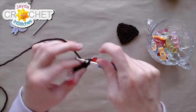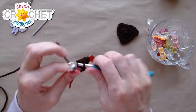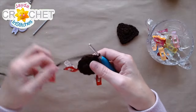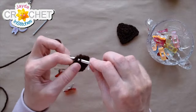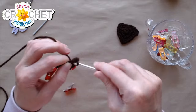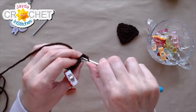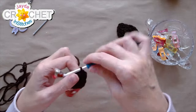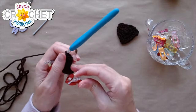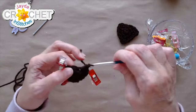Single crochet into the next three stitches. That brings me up to corner number two. So that's the tiny little chain one. I'm gonna go single crochet, chain one, single crochet. All right, mark that little corner. Single crochet into the next three stitches.